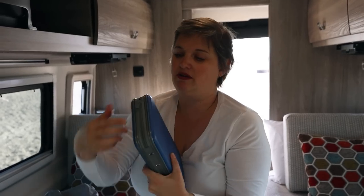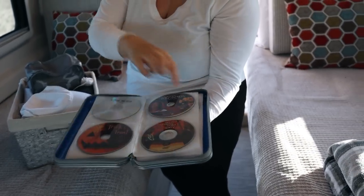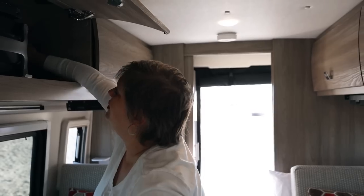Here's our last bin, but behind the bin is where we keep our DVDs. So we just bought one of these pouches here, and I just brought a bunch of DVDs from home. So we always have something to watch. And this is cool because I've got, I don't know, 40 movies right here, probably more than 40. And they just fit right up like that.